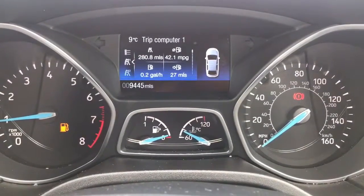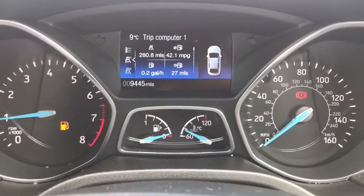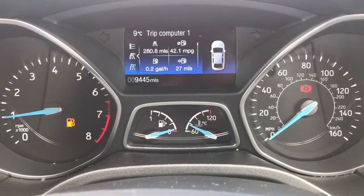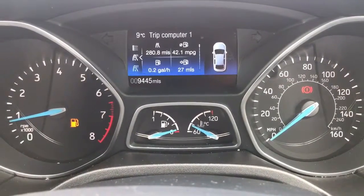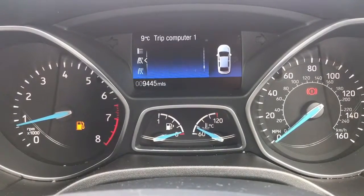Okay, so now that we're inside the car, we're going to start off with the dials. On the left hand side we've got the rev counter, and on the right hand side the speedometer. At the bottom in the middle you can see the fuel gauge and coolant temperature gauges, and then above that the trip computer, which includes the total miles of this car, which are 9,445. The information that's displayed above that can be changed using buttons on the steering wheel.